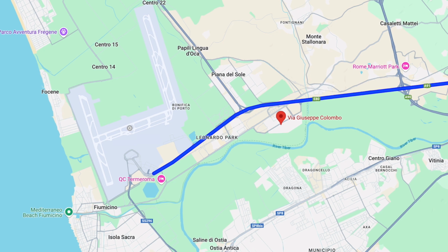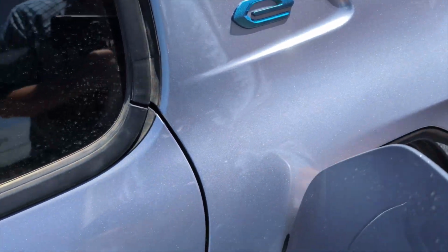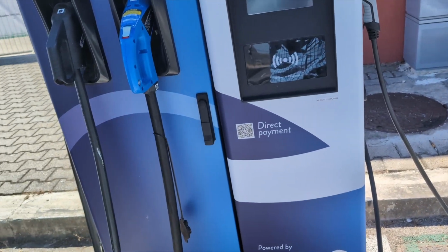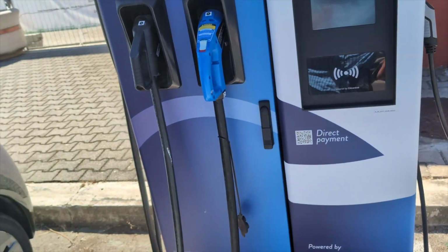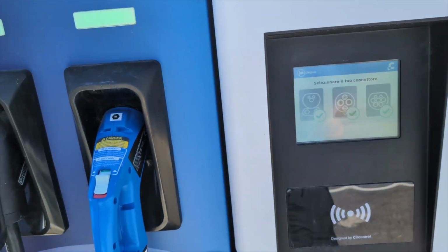I've just arrived at some kind of industrial estate with some shops and a coffee shop over there, and we've got a charger near the airport. Let's see if it works. Right, open the charge port, shall we? Apparently this should work with Becharge. I think it's a little bit expensive at 89 cents per kilowatt hour. Let's get the Becharge card going, and hopefully this should work. I think it's a 63 kilowatt charger. It's called Commerce City. Let's put that there. That's what it says. Authorized.